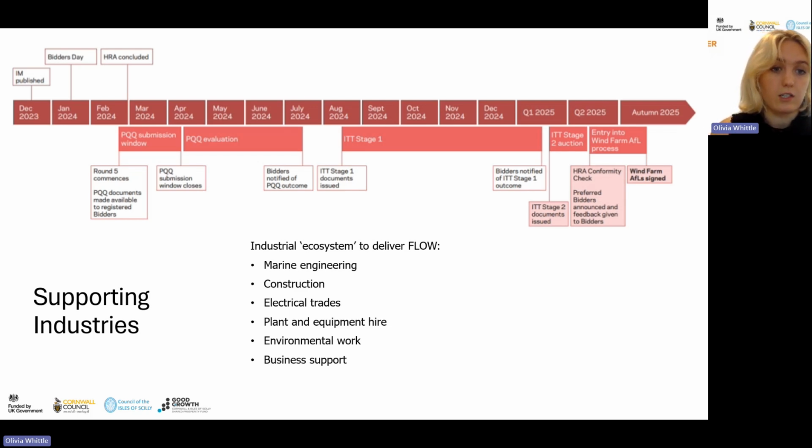So as you can see, there's just a couple of jobs that might emerge in this industrial ecosystem that's needed to deliver Flow. So we've got marine engineering, construction and electrical trades, which might come later down the line, but a lot of it is going to be equipment hire, environmental work, and then business support, which is really, really important across the lifetime of the project.